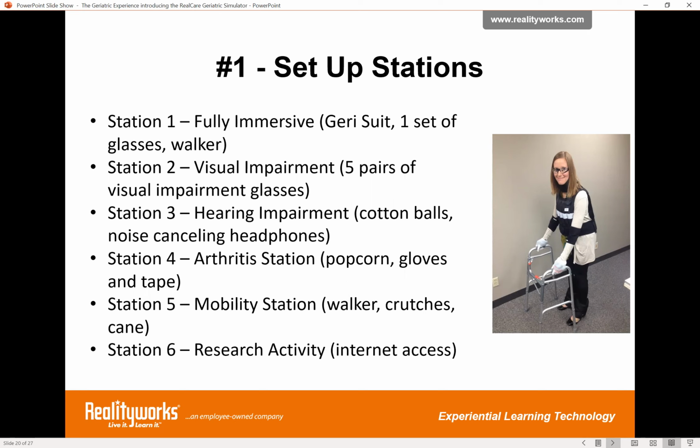Station 4 can be your arthritis station. In the lesson, they give you all of the activities that go along with the gloves, the popcorn, and the tape that I spoke about. Or if you've purchased our sensory impairment kit and you have that arthritis simulator, you could also set that up at a separate station and students can go through all those arthritis activities. Station 5 can be mobility. So that's where if you can find some additional walkers or crutches or canes, anything like that, you can set up at the mobility station, have your students take turns ambulating and doing some of that kind of thing. That could be station 5.